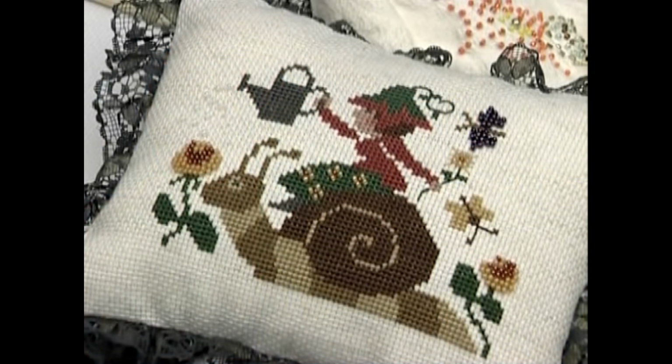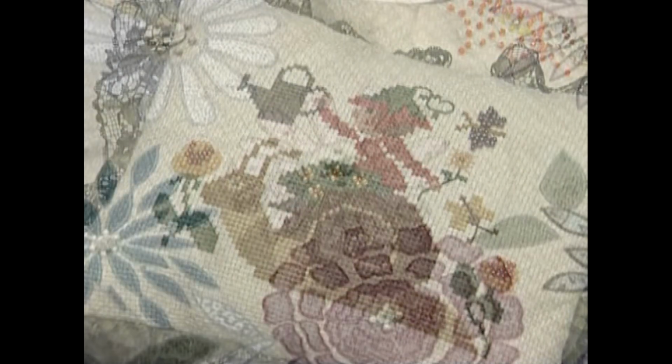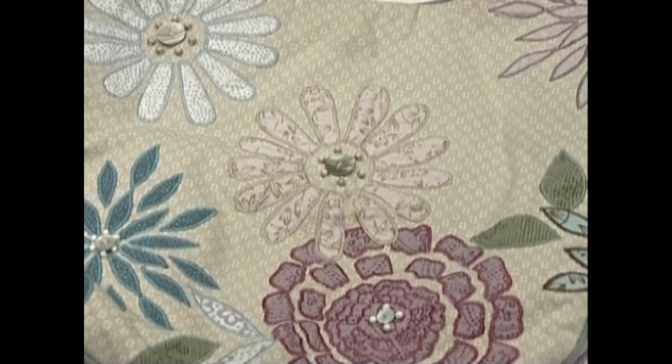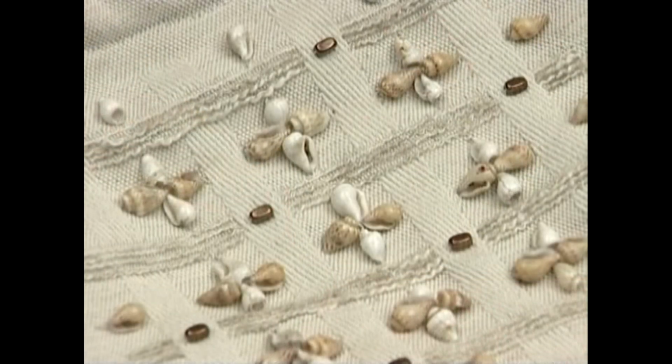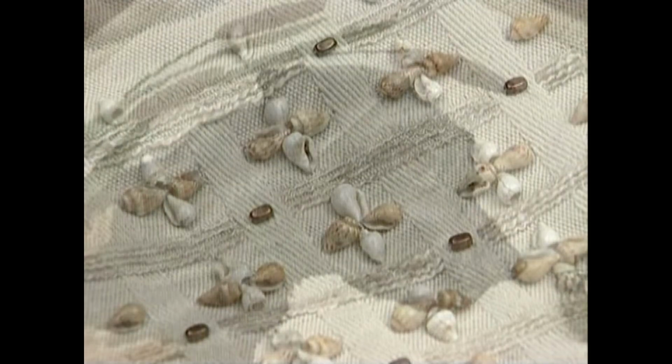They say that mighty oaks from tiny acorns grow, and in the case of embroidery, who knows where one tiny running stitch might eventually lead you. But one thing's for sure, you'll definitely enjoy the journey, wherever it takes you.